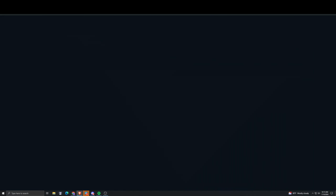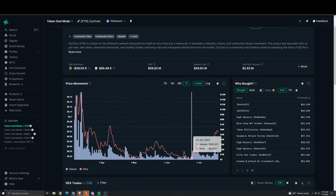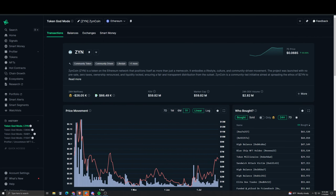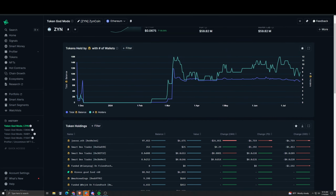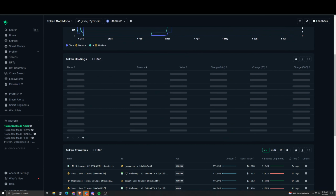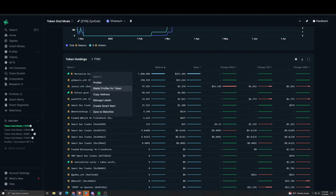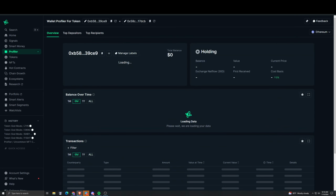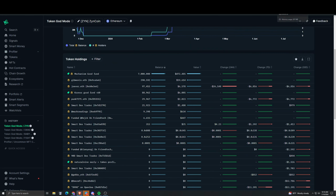That's an interesting one. I started to call this one the other day, but I didn't. Look at all the volume that's starting to show up with this one. They must be starting marketing again. But there is some profit taking as well. I don't know if any of our favored wallets are in it. Yeah, there's a good fund that's in it, but they haven't bought recently. If we look at when they bought, oh, they actually bought it higher than what it's at right now. Yeah, ZYN could be one to look at.